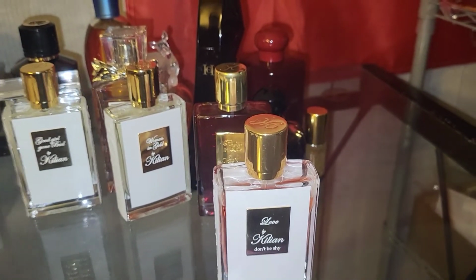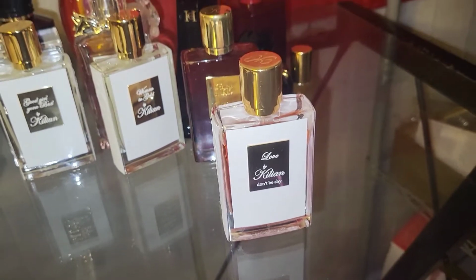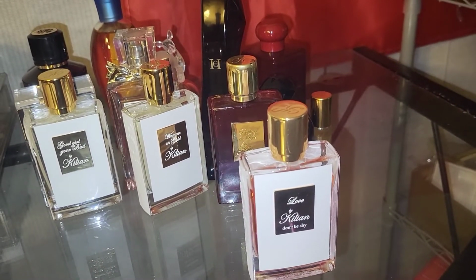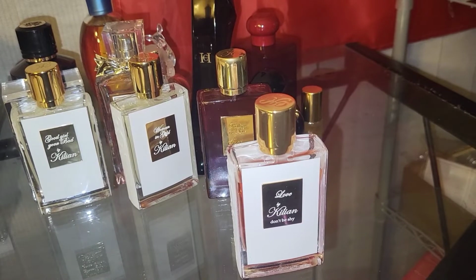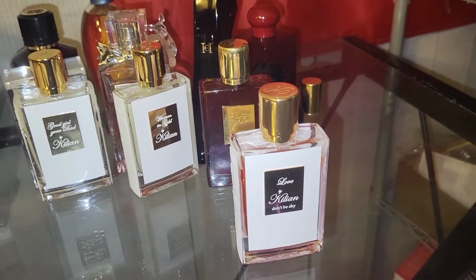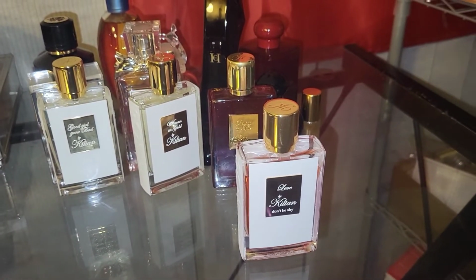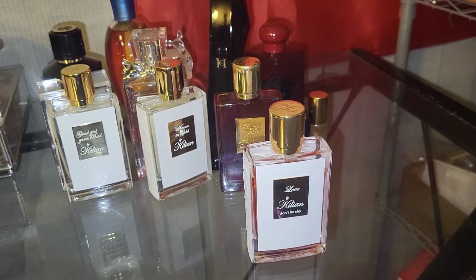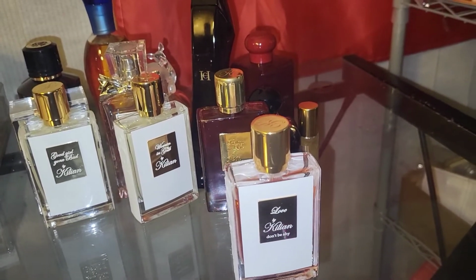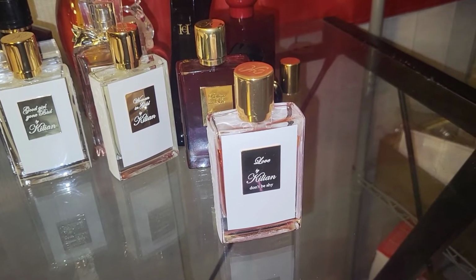Love, Don't Be Shy was launched in 2007. So this is an old perfume, and the prominent notes are neroli, orange blossom, some florals, and the base notes are marshmallow. You know that my favorite note is orange blossom, so now you will understand why Love, Don't Be Shy is also a favorite of mine, because of that orange blossom note. But orange blossom is already sweet as it is, and then you add marshmallow.